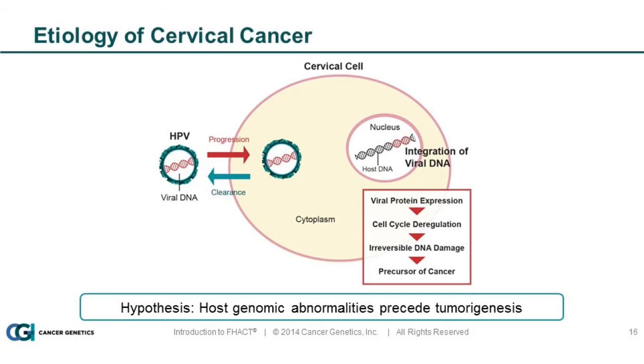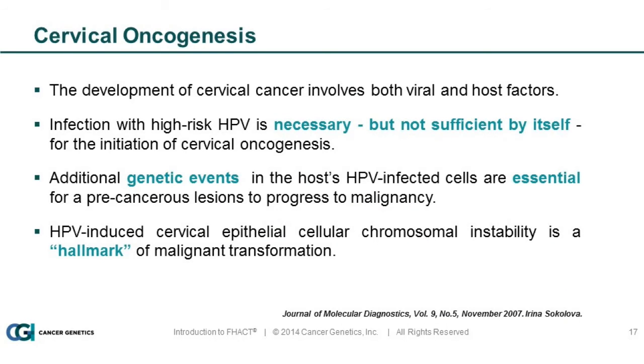Genomic instability can manifest as chromosomal translocations and DNA mutations, as well as copy number changes, including gains and losses of chromosomal regions. Developing cervical cancer necessitates an HPV virus infection within the host cervical cells. HPV infection indicates a woman is at risk for cervical cellular disease, not that she has cervical cellular disease. The hallmark of malignant transformation, genomic changes in the cervical cellular genes, is revealed by FHACT.